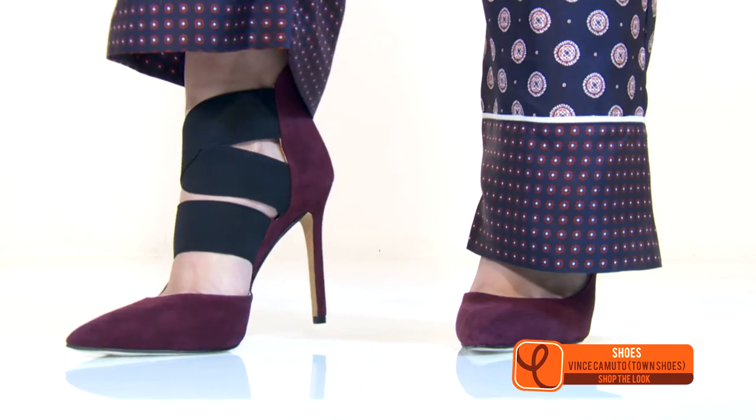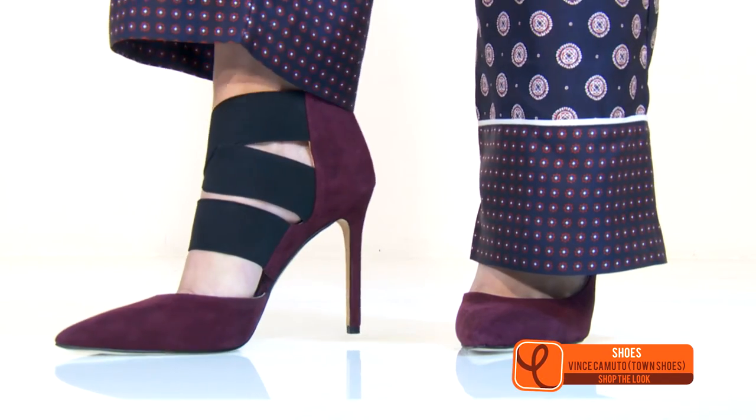We've opted for a stiletto heel in a summer suede that picks up some of the color in the print, and it really draws your eye and it really elongates your leg.